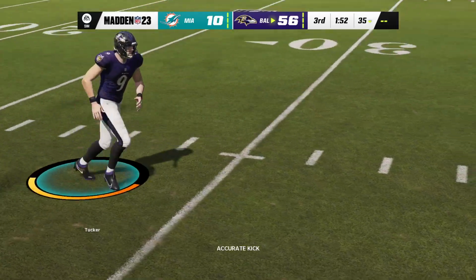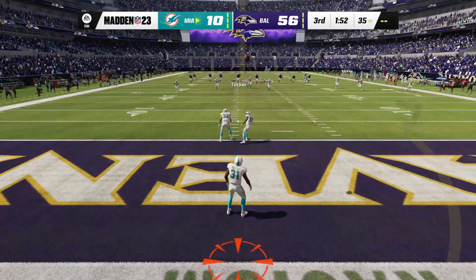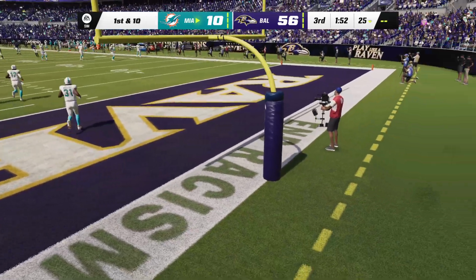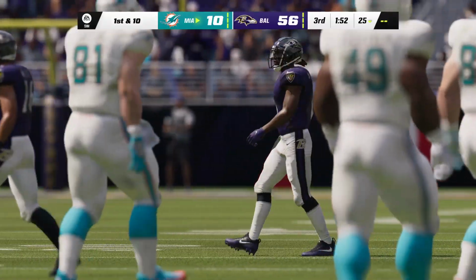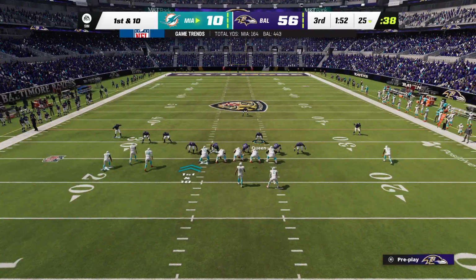Tucker now to kick it away following the touchdown. And this will not be returnable. It's out of the back of the end zone for a touchback. The Dolphins at the line ready for their next drive.